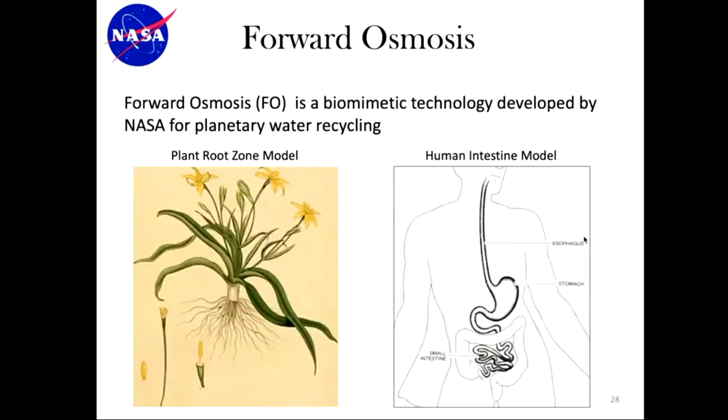Forward osmosis may sound kind of like an odd technology and something you've never heard of before, but you're actually very familiar with it. You're actually an expert in forward osmosis because that's how your body works. That's how your small intestine works. When you drink water, it travels through your stomach and goes into your small intestine, and then it's absorbed in your small intestine into your blood.